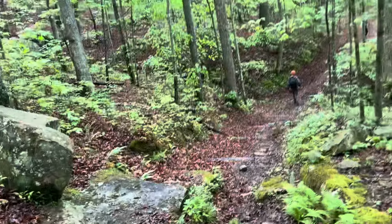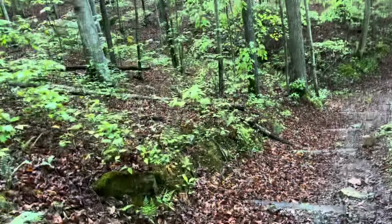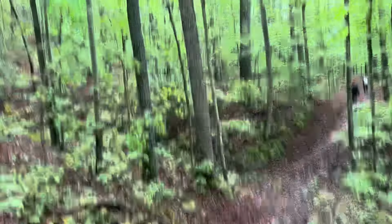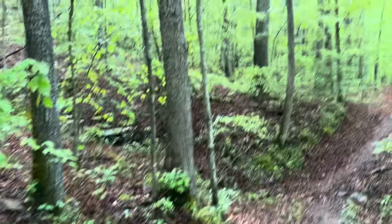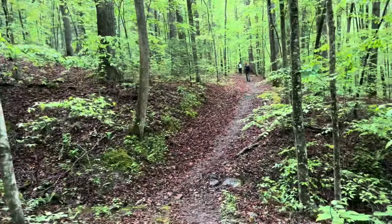Yeah, a little off-trail shortcut brought us out on the John Muir Trail, right in front of the big old yellow cliff. If you haven't been there, you can find it on the maps. It's listed. Big rock shelter, huge. And of course it's yellow. So, all right, we're heading down toward the river.